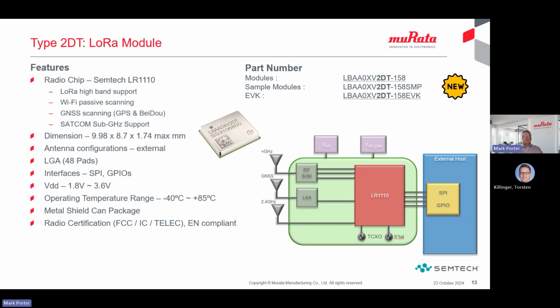The 2DT module, also based on the 1110 chipset from Semtech, so again a strong candidate for use in geolocation applications. This is the LoRa transceiver only, so we don't include the MCU function in this particular module compared to the ABZ1SJ. Still all of the internal front end requirements, switching, etc., TCXO crystals, so again a black box approach. 50 ohm antenna ports for the sub-gigahertz GNSS scan and Wi-Fi passive scanning. And this will also support the sub-gigahertz satellite communications based on that LR1110 functionality. Small module package, external host is required and communication over the standard SPI interface.